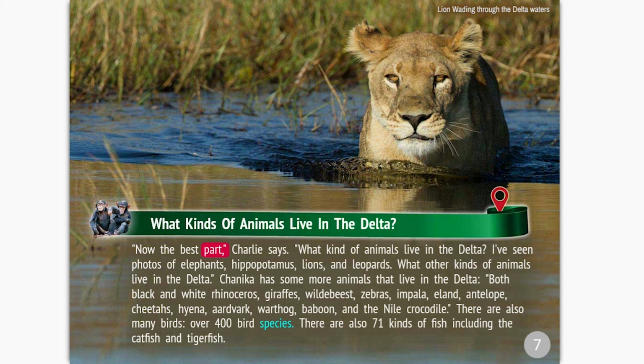Now the best part, Charlie says. What kind of animals live in the delta? I've seen photos of elephants, hippopotamus, lions, and leopards. What other kinds of animals live in the delta? Chanika has some more animals that live in the delta.